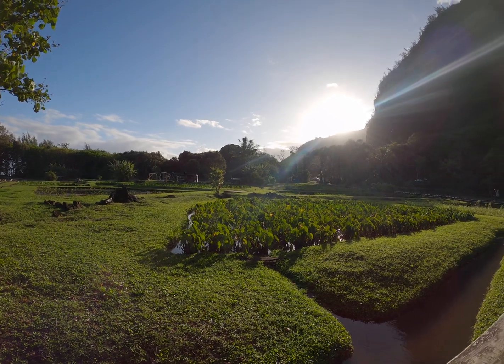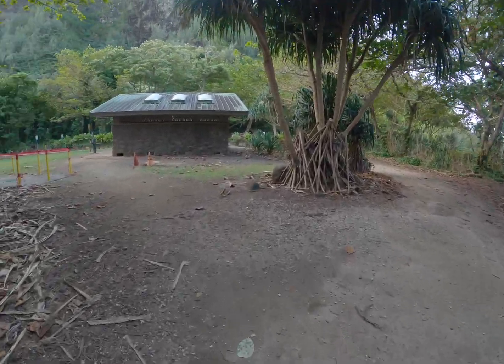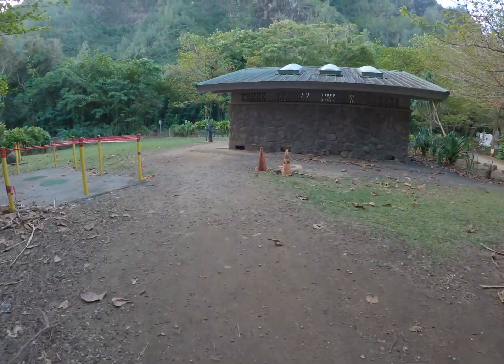There are bathrooms near the beginning of the trail. Please keep in mind these are the last flushable toilets you will have access to on this hike.